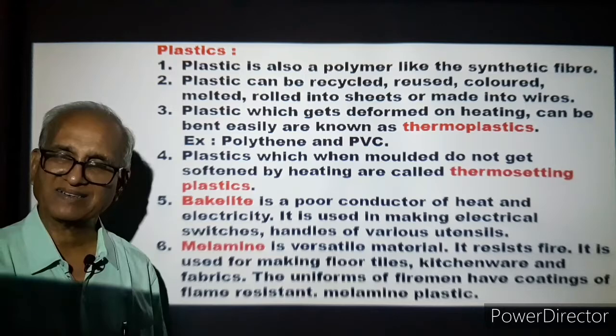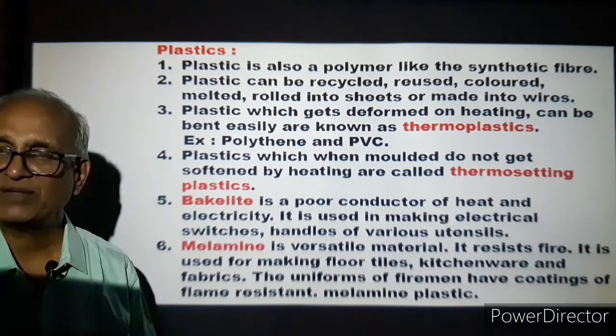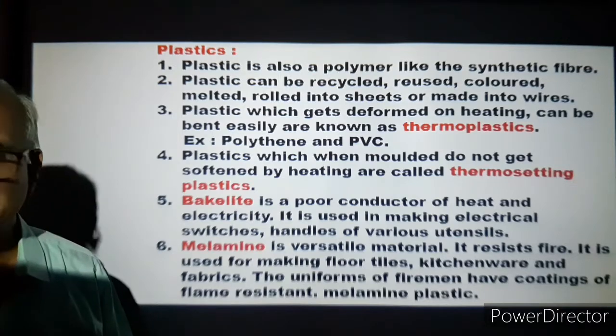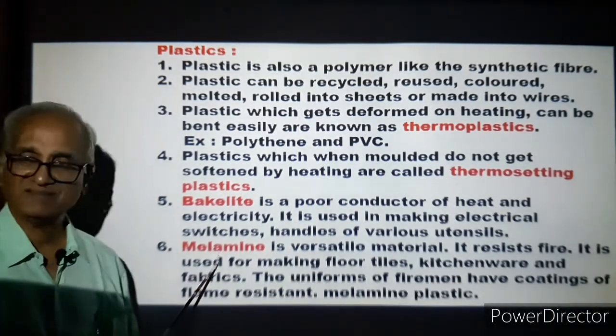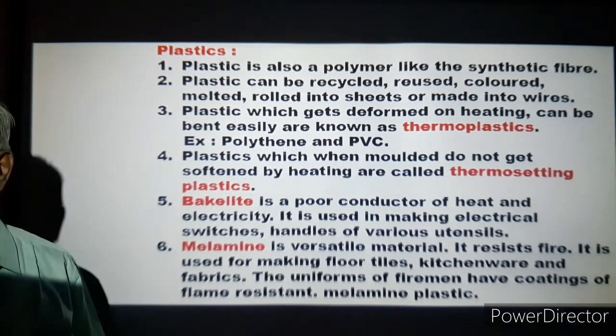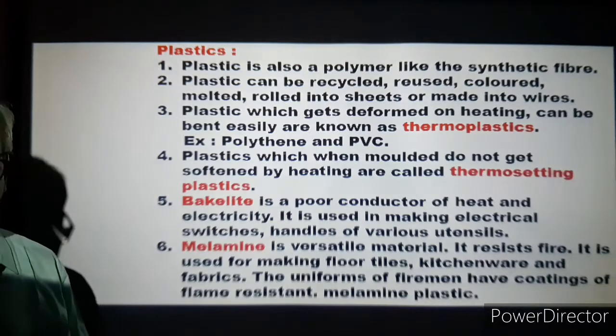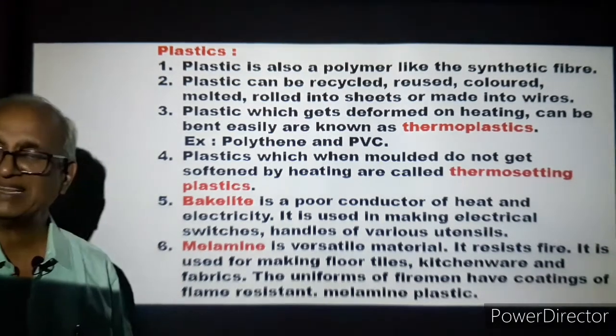Now we come to another material. We saw bakelite. We are trying to become familiar with a few different types of plastics. This is called melamine. What is great about melamine? It is a different material altogether. This material is a very versatile material.